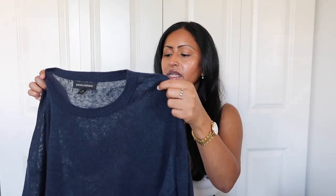Again, I'm choosing colors that will go nicely in my wardrobe for summer, but also going into fall, winter transitional pieces. This is actually a great piece for me. Personally, I can wear this over a cami, layered over it. It's perfect for the office, for going out, or when you're traveling. Just throw this on when it gets a bit cooler inside with the ACs cranking. So that is the first item from Banana.